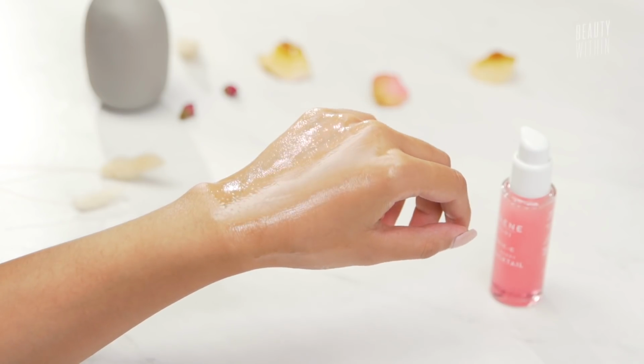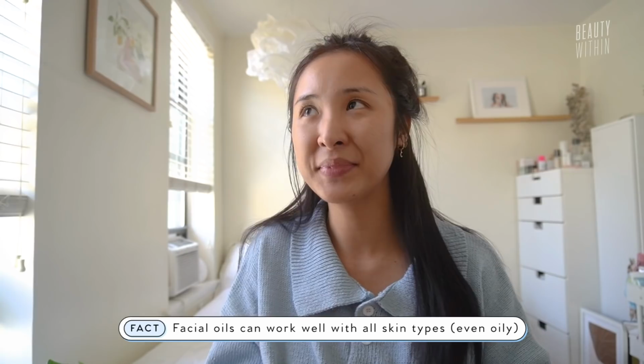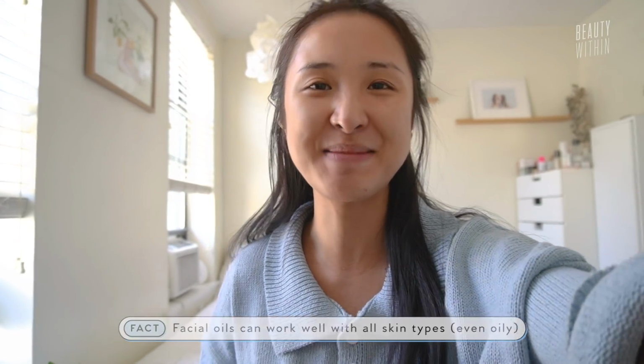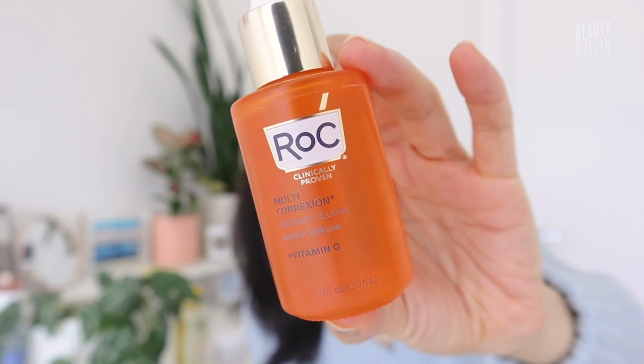And you're actually talking about oil because it's getting colder. Last night was the first time I actually went back in to use an oil after moisturizing. Winter has come. For me, I'm gonna use the Roche Multi-Correction Revive Glow Daily Serum with vitamin C. And same thing with toner, this step is actually optional as well, but Bella and I like dabbling in serums.